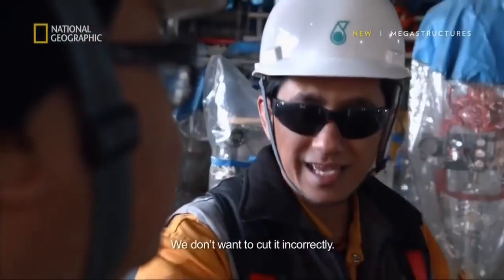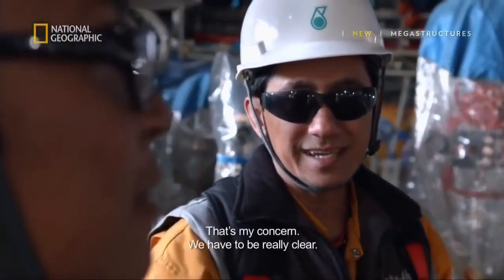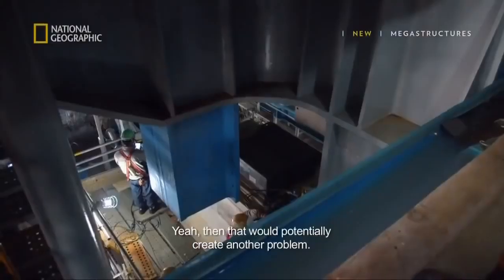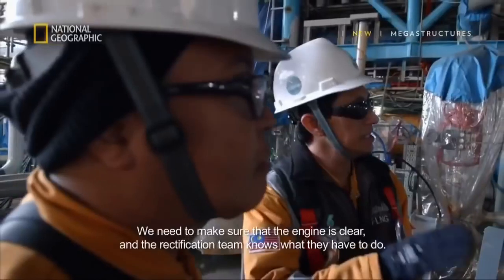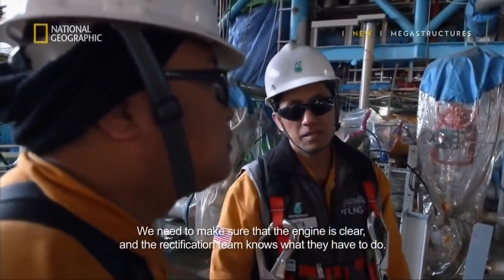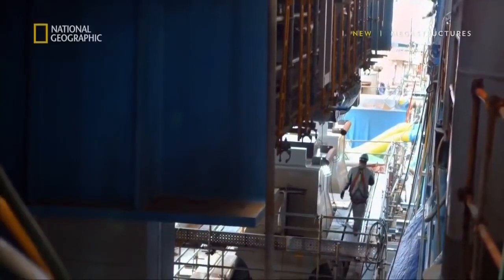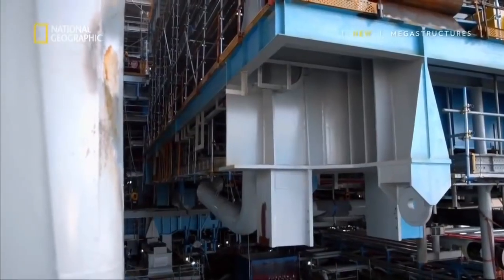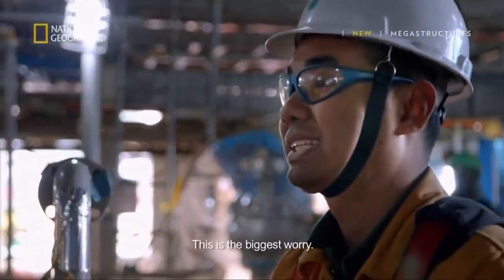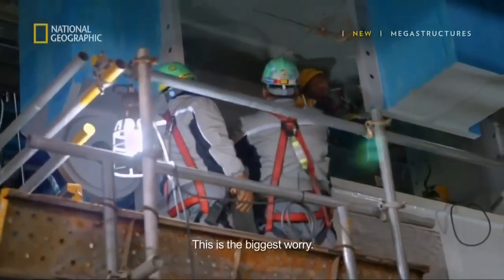We don't want the wrong cutting. That's my concern. They have to be really clear. No misoperation. If they miss that one, it will create another problem. Make sure the engineer is clear, then the rectification team will know what they want to do. The module has been hanging for 3 hours, and every minute increases the danger. It's the biggest worry.